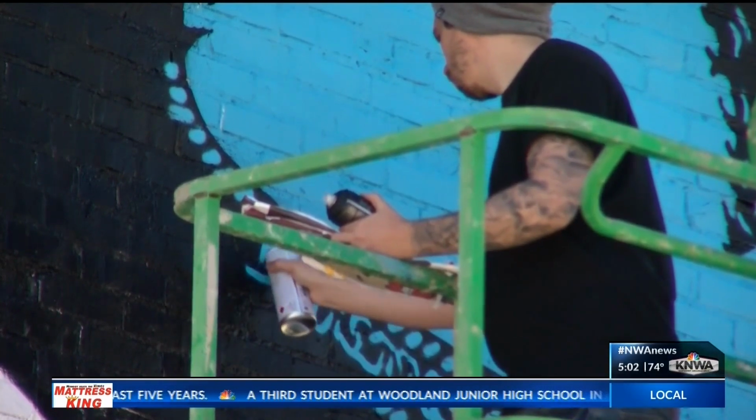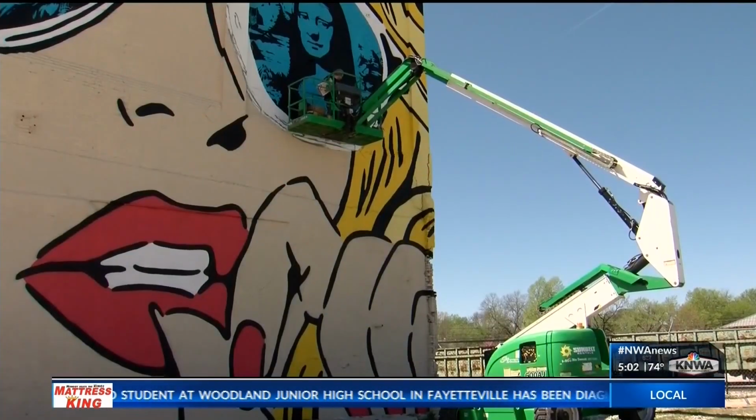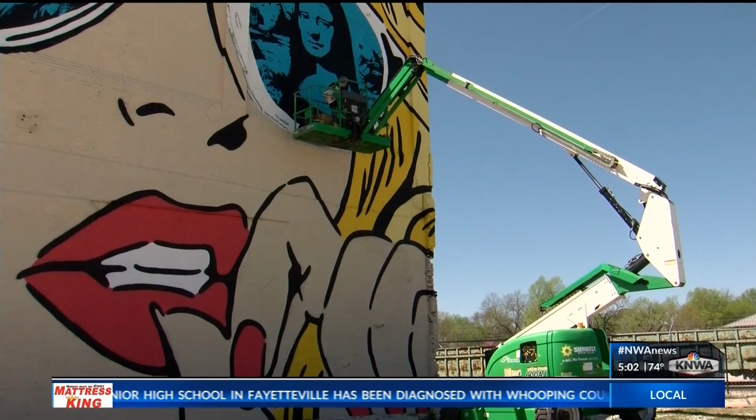And it looks great. Simmons said this is the biggest mural he has painted so far and spent around 80 hours painting it.